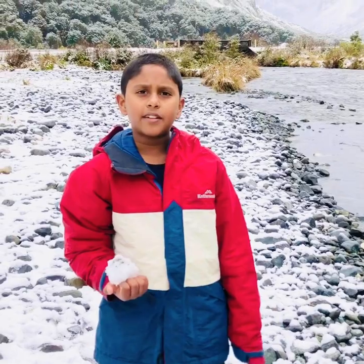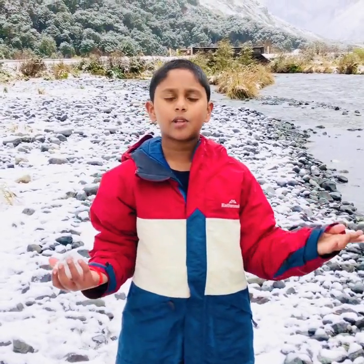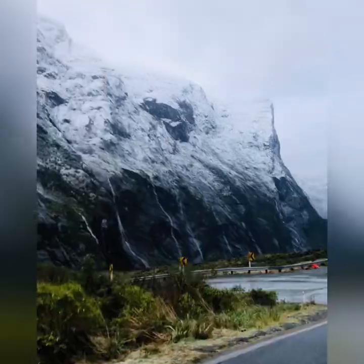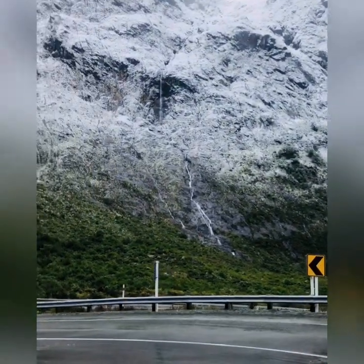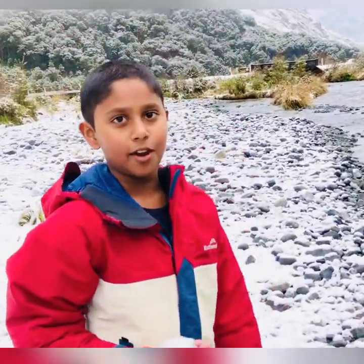I'm on my way to Milford Sound, and me and my family stopped over here to look at the beautiful snow. Once I put some ice in the water, it turned into a different color. And it didn't melt straight away.